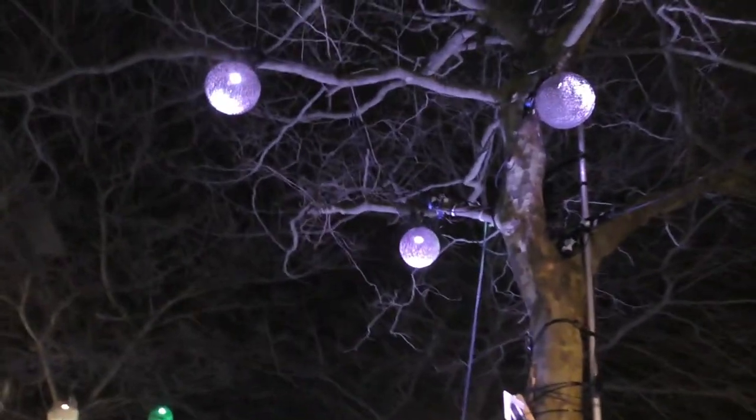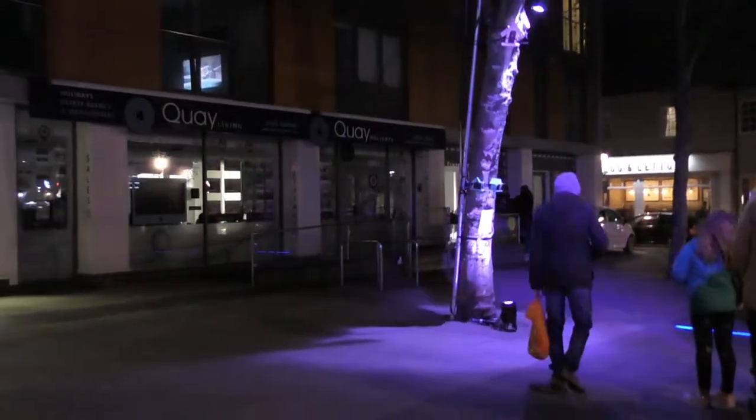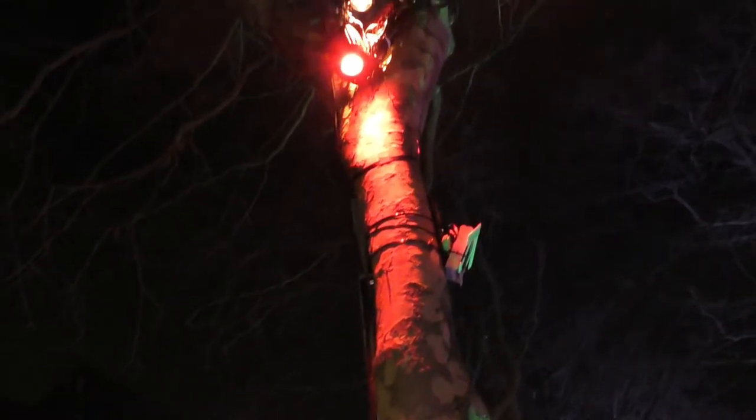In the trees. Very bright. And this tree's lit up. It was going different colours a moment ago. Oh, that might be there. I'm gonna be honest, I'm a little underwhelmed. Hoping that it gets better.